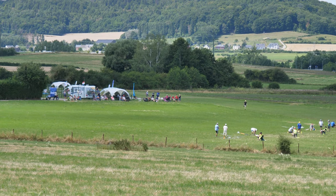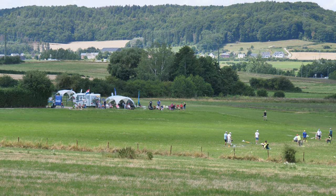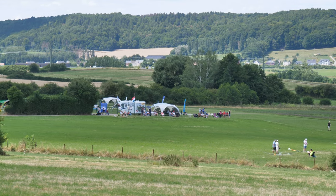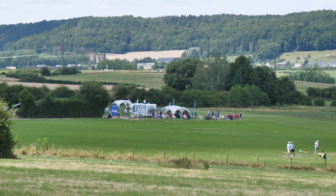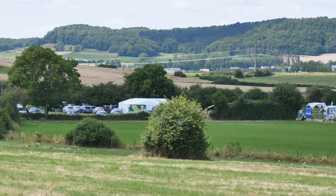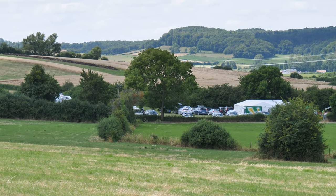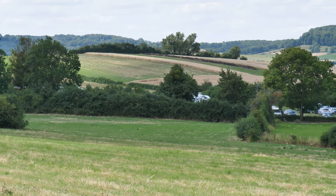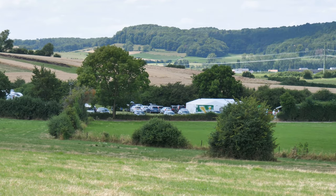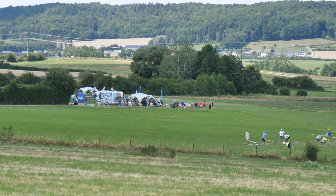Welcome from Luxembourg. My first time here and experience is rather mixed. On one side we have a very interesting flying site with excellent camp, amazing hospitality, all the facilities provided. On the other side we have a field which is not all that suited for F5J.